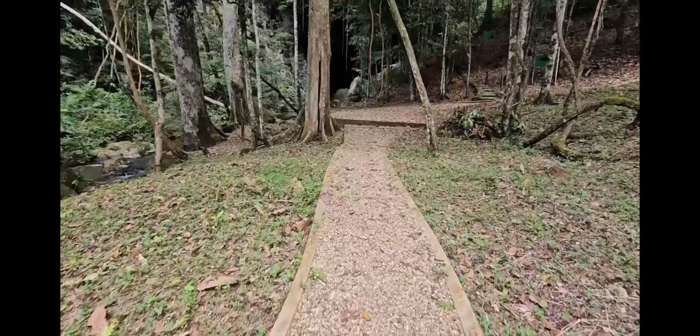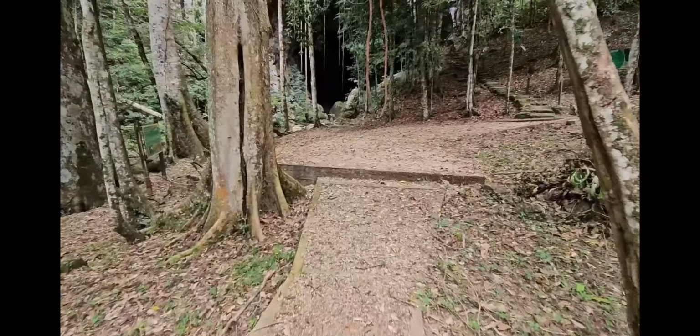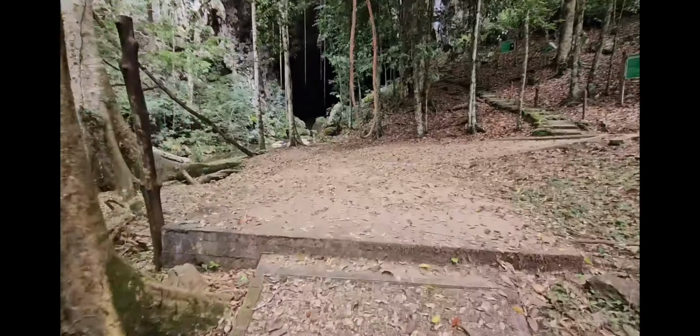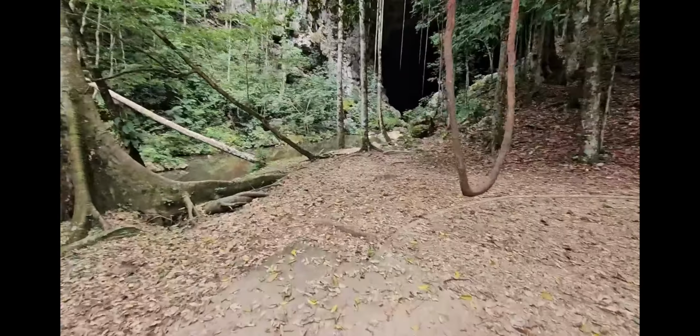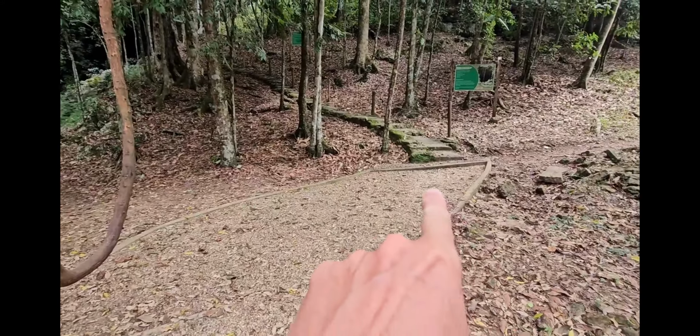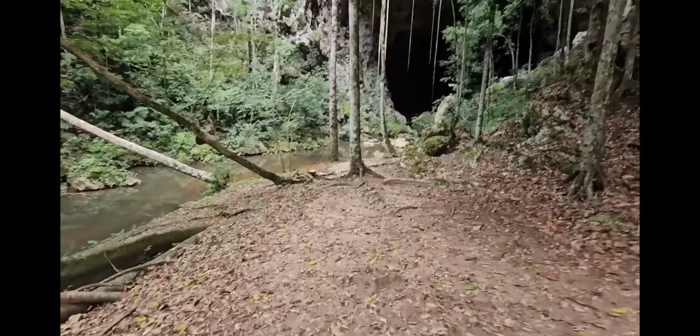I gotta show you guys this. This is so cool. This to me never gets old. When you want to talk about just how small we are in this world, just see those steps right there, they lead to the inside of the cave.